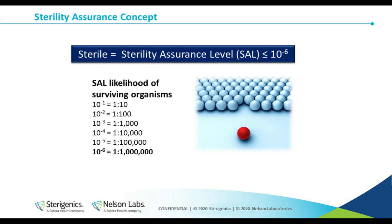So, sterility assurance concepts. Generally, when we talk about the word sterile, I think oftentimes sterile is equated with sterility assurance level, which is the typical sterility assurance level is 10 to the minus 6. And although there are other designations of sterile, we'll get into that later.